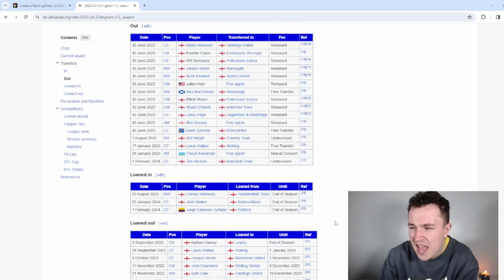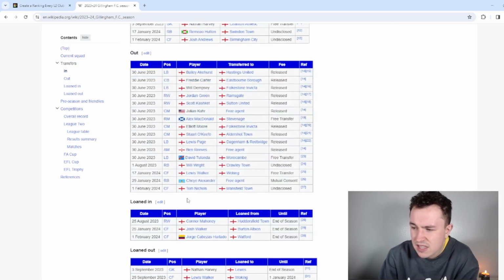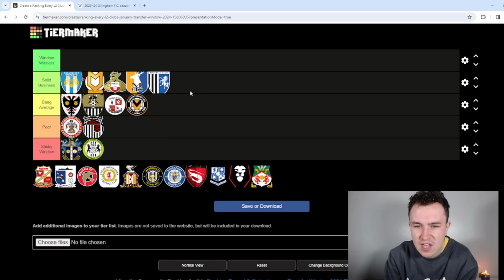I would say overall they're probably stronger coming out of the window than going into it, but ever so slightly. I think Nichols was a pretty decent player for the Gills, if I'm being honest, but Hutton is obviously a pretty good signing. I would say overall slightly stronger. I would go right at the bottom of solid business, because I think it's only ever so slightly stronger. So I'm going bottom end of solid business for the Gills.